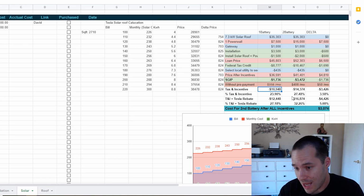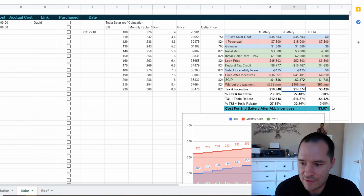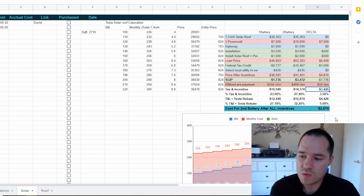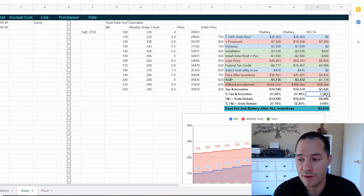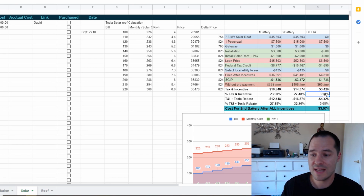You're getting about $10,948 versus $14,374. That is a $3,426 difference in tax incentive. So percentage-wise, you're looking at about a 3.5% tax incentive difference. So you're getting about 3.5% more. That is not a little bit of money, and these incentives are not going to be around forever. So take a look at that.